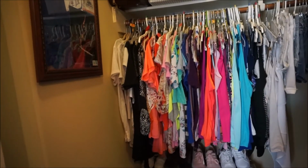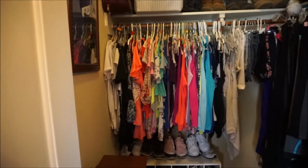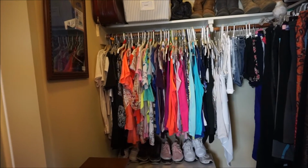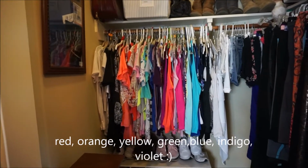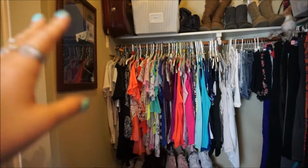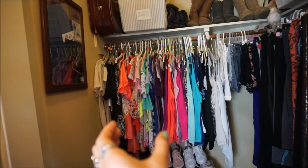So I have a lot of shirts, but the way I try and organize my stuff is by colors. So I do that like Roy G. Biv, the red, orange, yellow, green, blue, indigo, violet. And I kind of stick with that. So I start with my lighter colors, my whites, and then I do put some black in there. And then I go on with the colors. I do it only for shirts.